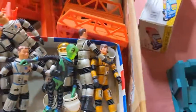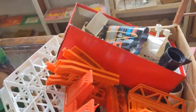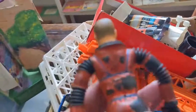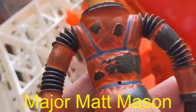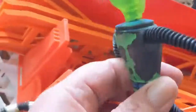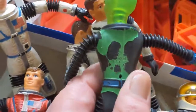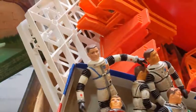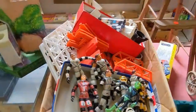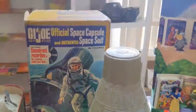Check these out. Each one of those figures is worth about 20 bucks. That green alien is worth about 50. And it's got all the stuff in it. That's Major Matt Mason or something like that. There's the alien. He's worth about 50 bucks on his own. And the whole playset's in there, and I can't find any comps for the playset other than WorthPoint. Yeah, we'll see. I'm interested in that, which means everybody else is too.